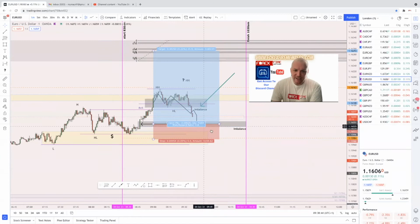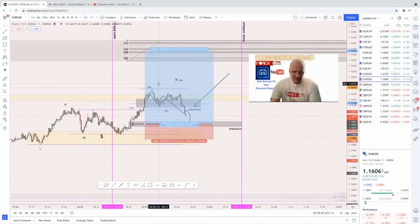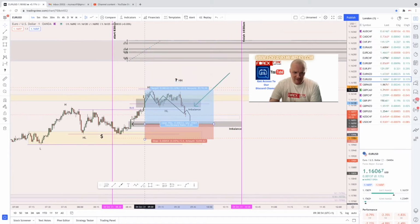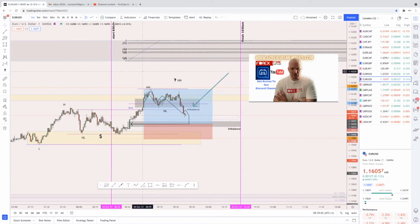If we get the entry, in all honesty, I might manage this trade, and instead of a 4.8, I might look at risking 2% to gain more or less 5% from that, to be fair. We'll see how we go.